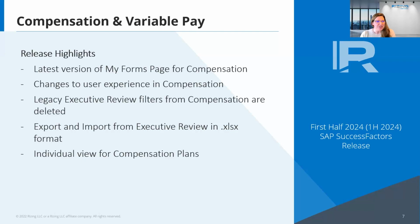And then the last piece that I want to call attention to relates to the ability to see individual view detail in compensation plans. So in a nutshell, what that basically means is that you can now see bonus calculation information in the individual view for variable pay inside total compensation templates. This is a gap closure between variable pay and total compensation templates.